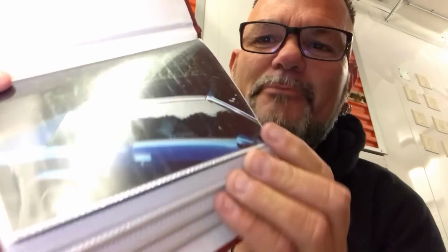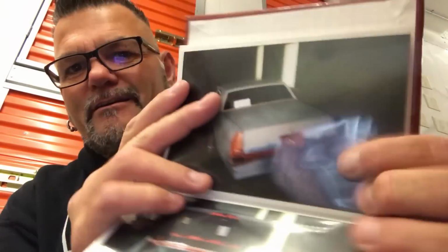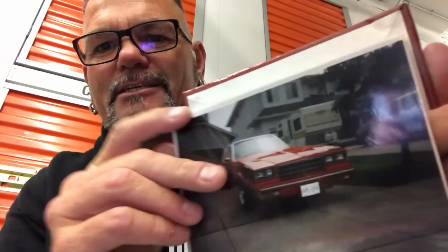Whoo! This is nuts. This is the entire build of my car. Hold on. The entire build, as it went along, painted, roof, seats. What's going on here? Look at some of those interior shots. Ooh, that thing was crazy.